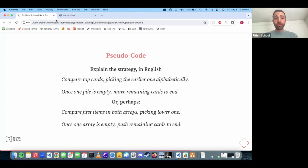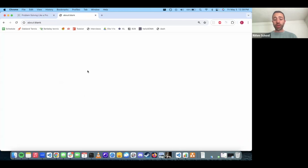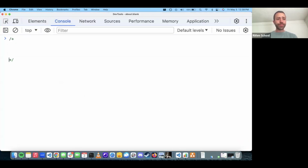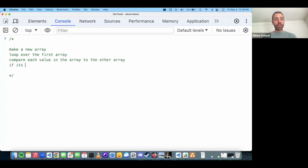You might be wondering, what happens if I just can't get all the pseudocode? So let's imagine that your pseudocode looks something like: make a new array, loop over the first array, compare each value in the array to the other array. If it's less than, add it to the new array, and then return the new array.